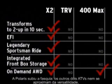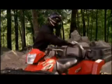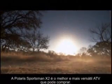Polaris has raised the bar. Other two-up ATVs don't even come close to the versatility, performance, and extra features found on the Sportsman X2. The Polaris Sportsman X2. It is the most versatile ATV you can buy.